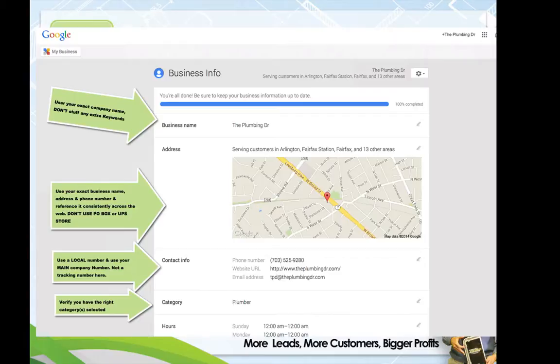Some very specific things I want you to pay attention to in Google My Business to make sure that you're following the rules and that you don't have anything that's going to prevent you from ranking well on the Google map. The first thing, which is pointed to at the very top, is your company name. And this seems pretty obvious, right? Oh, well, my company name is what it is.